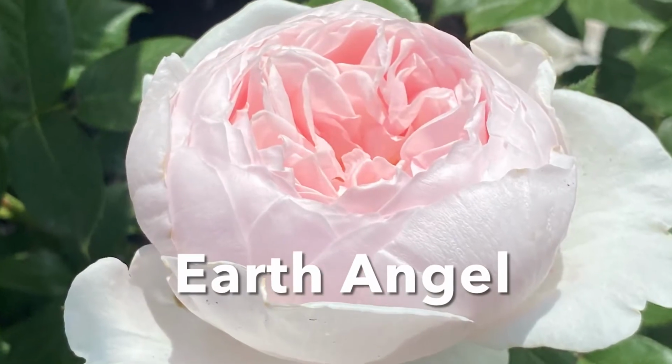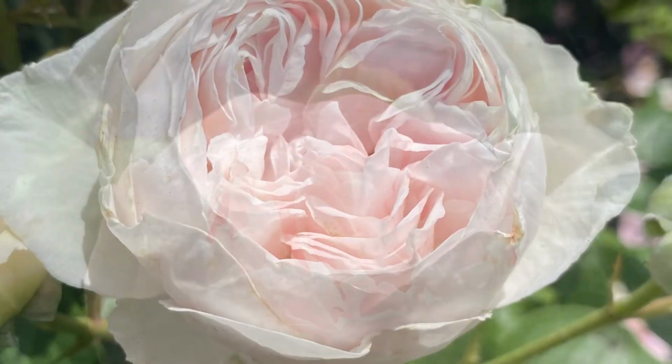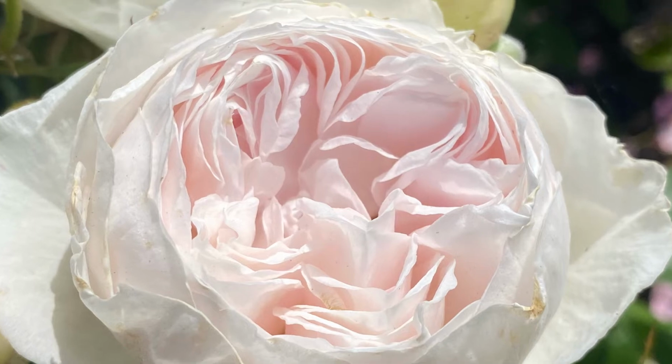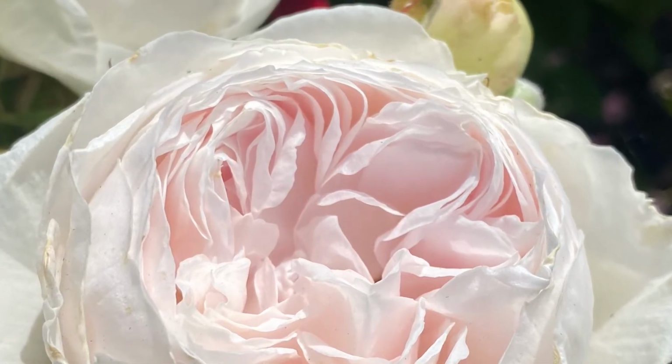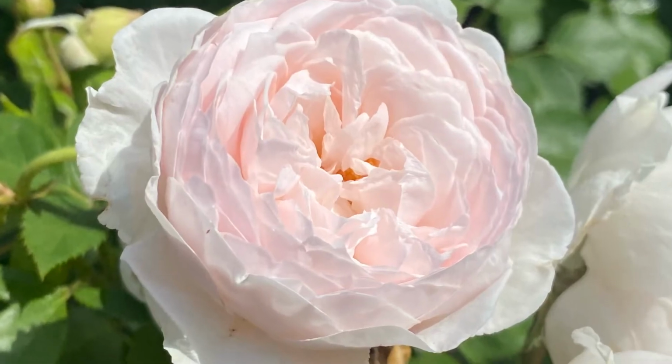If disease is an issue in your area, Earth Angel would definitely be one to try. With incredible beauty, exceptional fragrance, it is a small shrub, well rounded, that repeats well, and the fragrance is wonderful on this one.